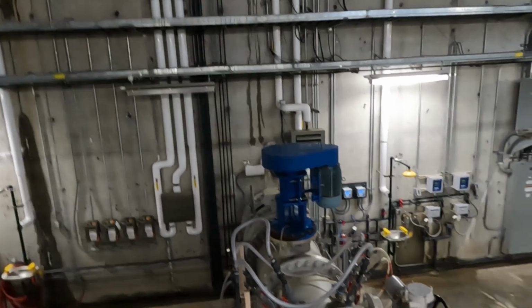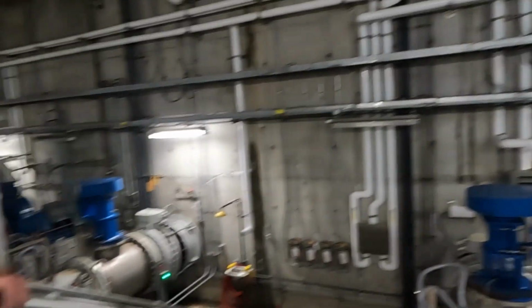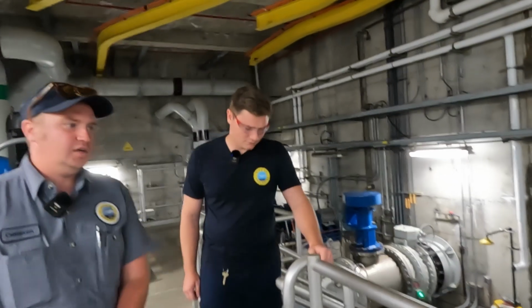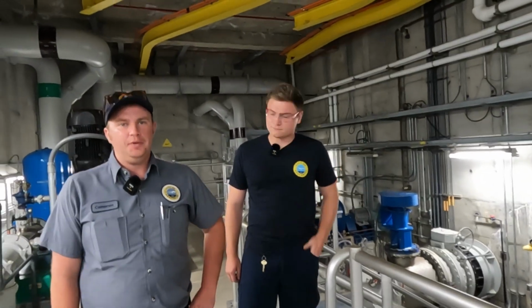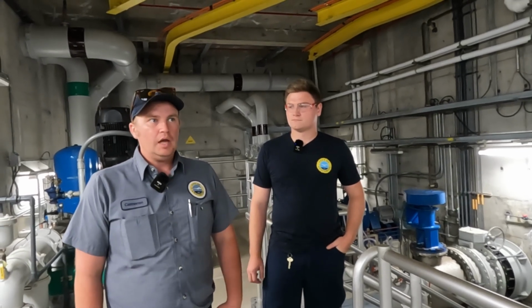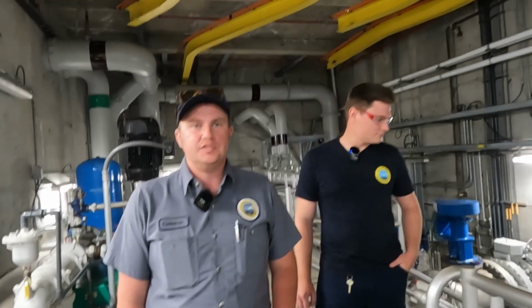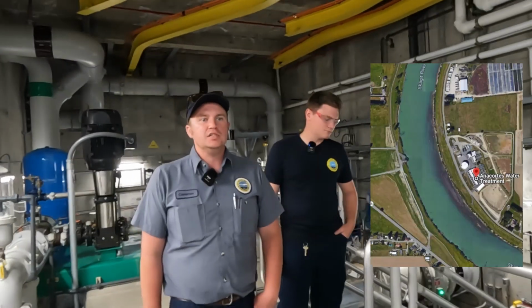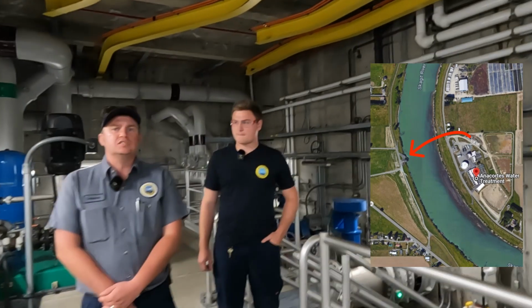So why is the intake on the other side of the river? Right, good question, and that stumped me for a long time until I figured it out about a year or two ago. If you look on a map of where the plant's located, we're located on a big bend of the Skagit River. The reasoning was water hydraulics. The intake is on the outside of the bend, and the plant is on the inside of the bend.